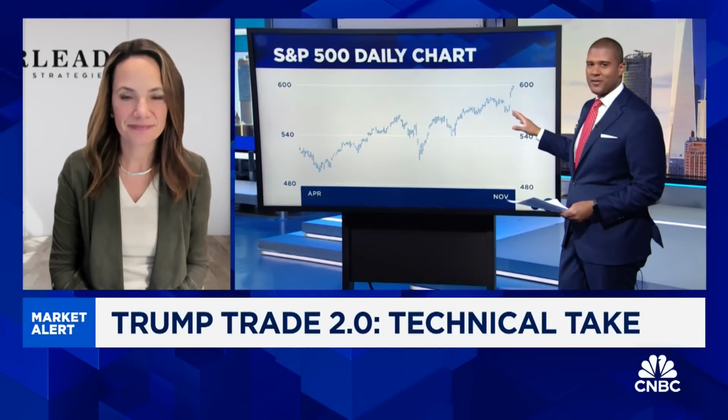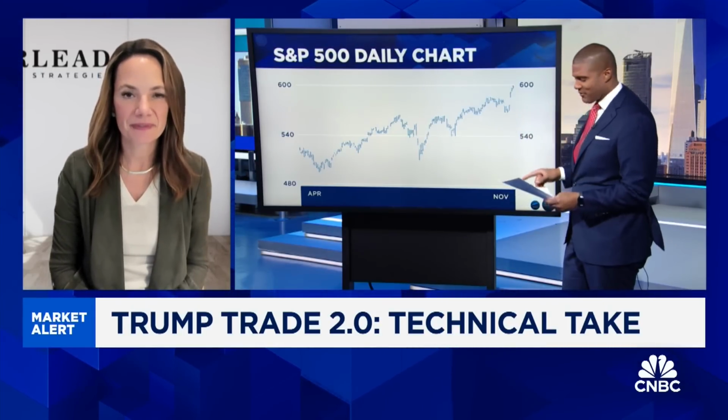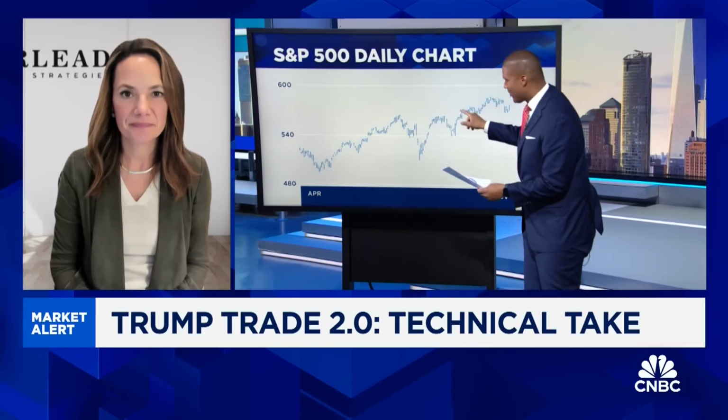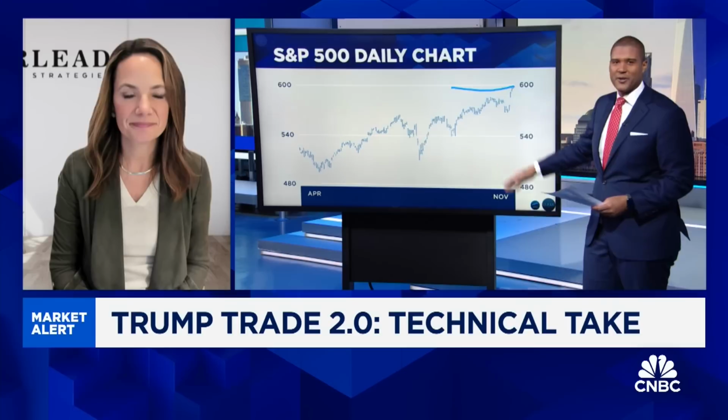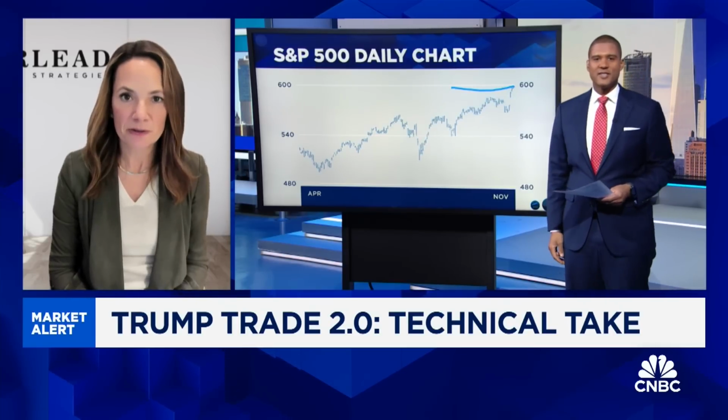So we're going to start with our first chart, looking at the S&P, the SPY, in fact, and looking at the rally for the Trump trade. We're going to show it in just a minute. So you say right here, here's what we need to watch, kind of a gap right here. What's this gap telling us up here? So I think that's our theme of the week, is to watch the gaps from last week.